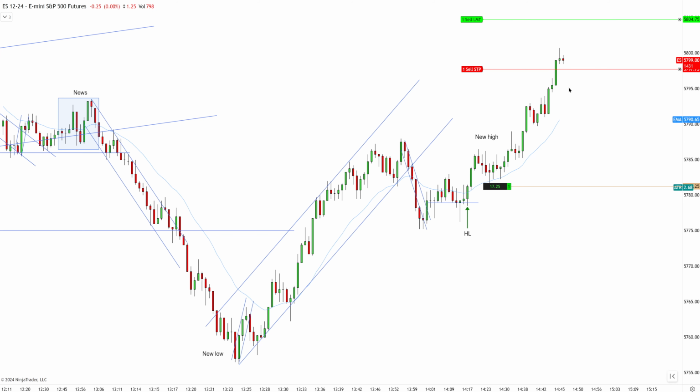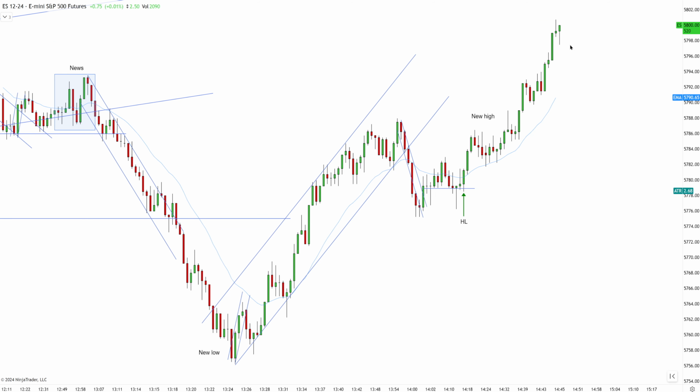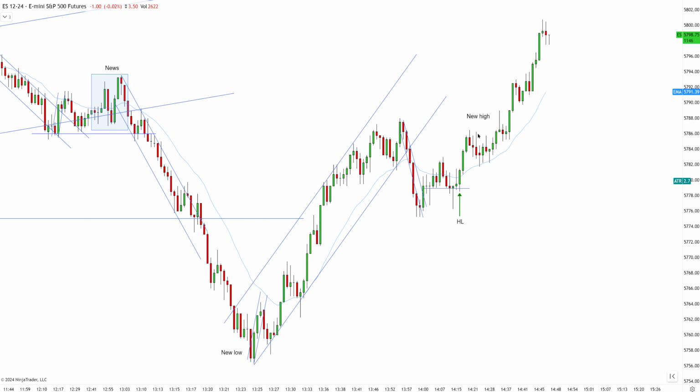Okay, traders, so there's massive momentum. I'm tightening the runner as much as I can, and we got stopped. So I managed to squeeze much more than I initially wanted to. And this is what I do.